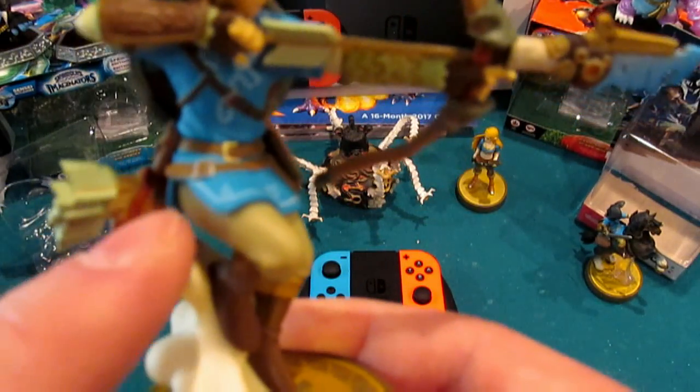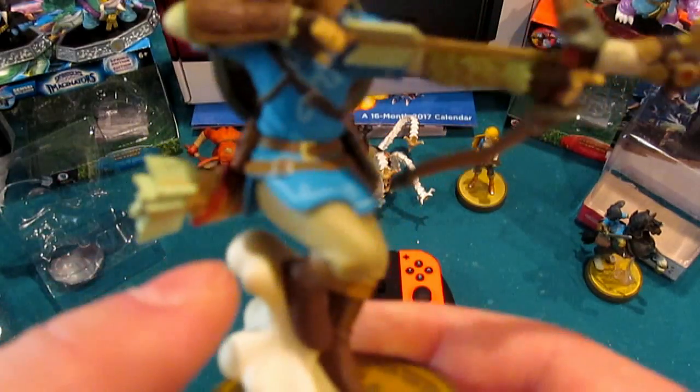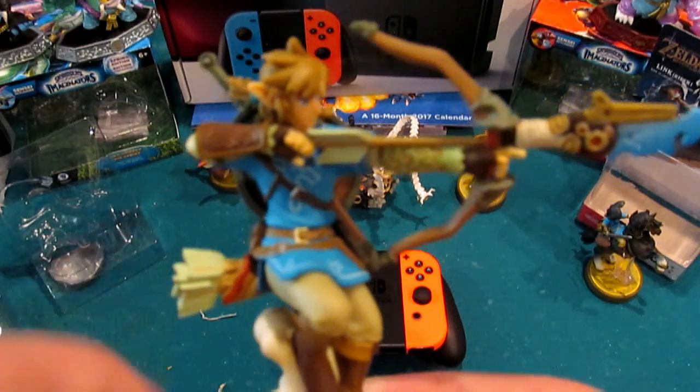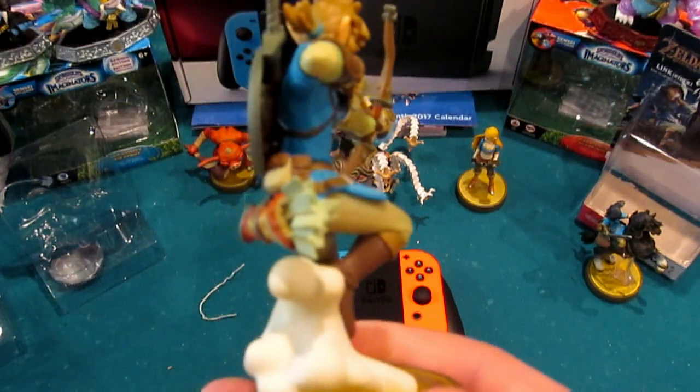This one here seems to go to the quiver, which is very cool. There's multiple, even the feathers of the arrows are visible. That's a nice touch. Again, I wish that would showcase better for you. This one here seems to hold the shield. It could also be tied in with the sheath. So let's go ahead and spin that around.